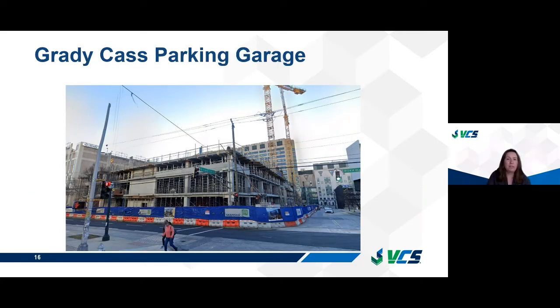Another type of testing that VCS can perform on unbonded PT is lateral deflection testing. The example of this testing was the Grady Cass parking garage that was under construction, and the structural engineer was concerned about the tension in the tendons.